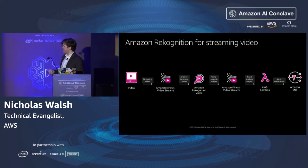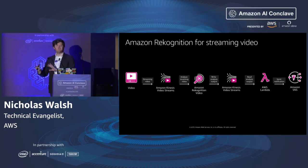Once you're feeding it into Rekognition Video, you can then read the analyzed output. And the scenario I mentioned before, where you're superimposing overlays over a player to show whether they're being blocked or coverage in a field, for example, like in an outfield in baseball or in cricket, I'd imagine.